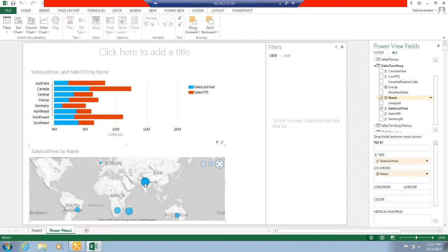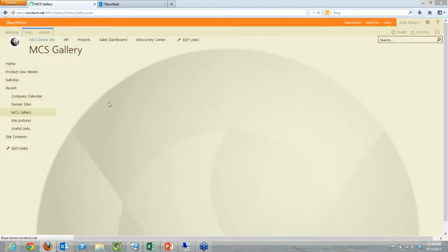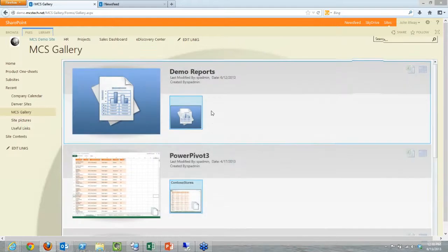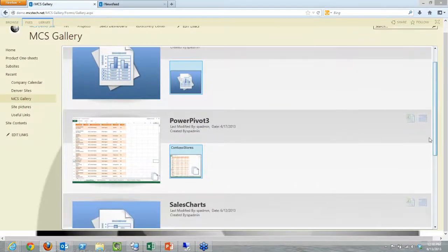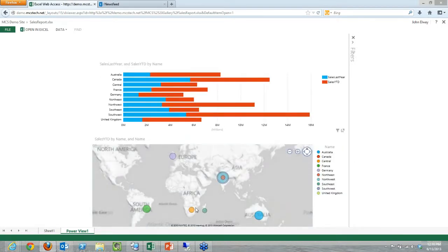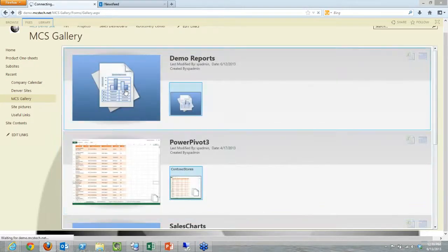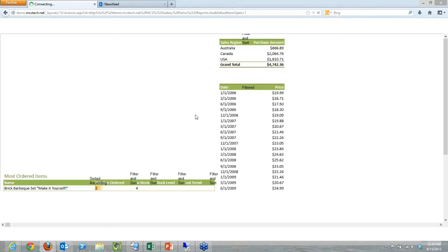You can jump into what Microsoft has, which is called the PowerPivot gallery. And inside this PowerPivot gallery, users with Silverlight are quickly able to go through and click on reports, and they're able to quickly see the Excel services reports that you've created. That's the one we just worked on. And as you can see, I'm using Firefox. I deliberately used Firefox to show you that this is supported in many different web browsers.